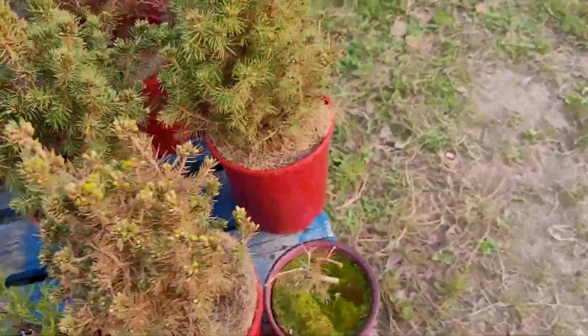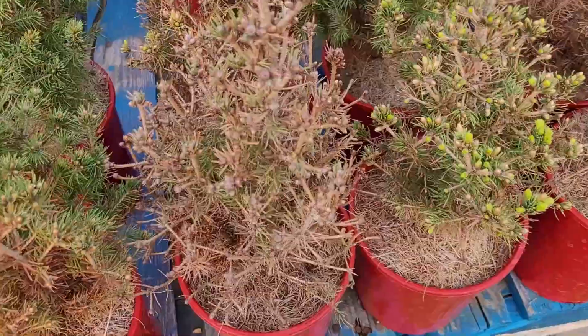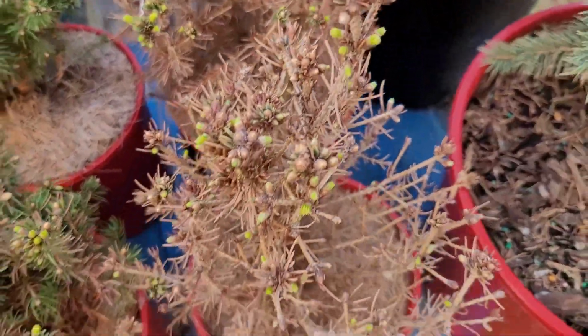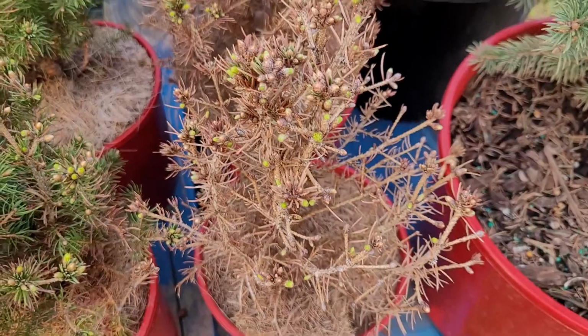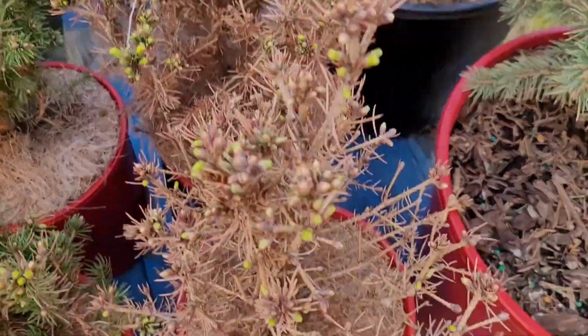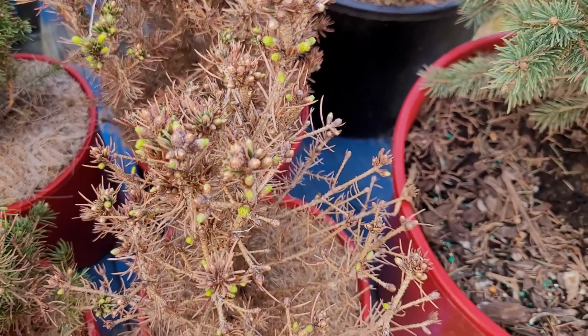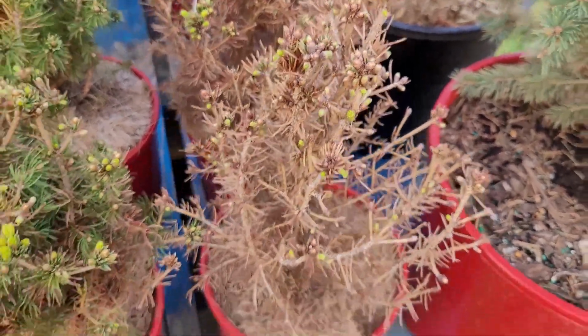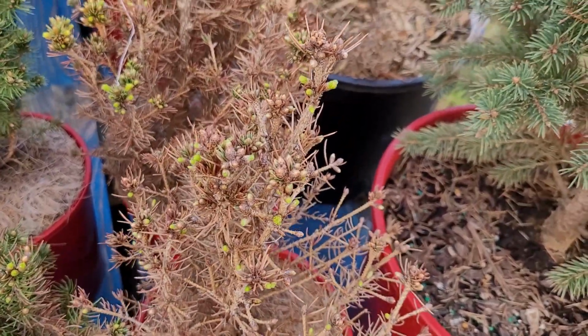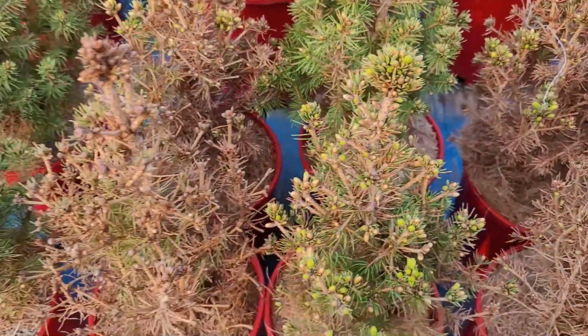The buds are just popping on these guys. Look at this. Even these ones that look completely dead have new buds all over them. But I don't know if that means that they're going to live or that they just have energy in the top. But we'll see.